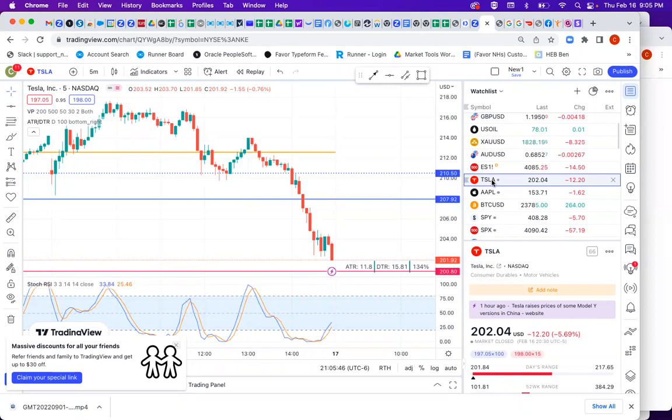Is Tesla gonna hold its 200 level, or is it gonna push back up, possibly to 210? ATR is 10. I know we usually do half of that for safety, but with so much volatility in Tesla, we can take it to the upside or to the downside. So I'm looking at Tesla 190. If we break that 200, if we stay above this 202, we need to get back to this 207.